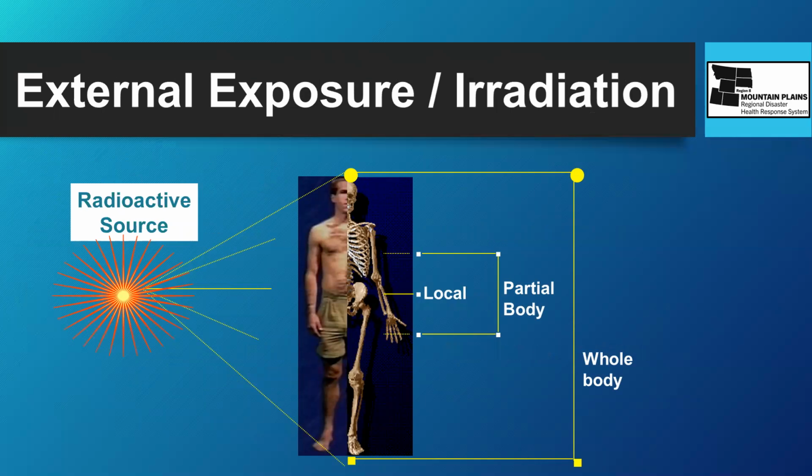This is irradiation. This is similar to getting an X-ray in a hospital. There's a radioactive source. You see it on the left, and then either part of or the entire body are irradiated by that. The radiation passes through the part, but the individual, once they are irradiated, they are not radioactive. They pose no threat to healthcare providers. Again, it's similar to getting an X-ray in a hospital. You get an X-ray in the hospital, you're not radioactive. You don't pose a threat to the healthcare providers who are caring for you subsequently.